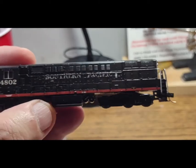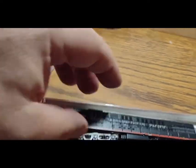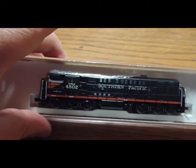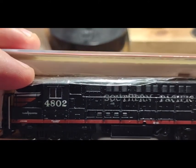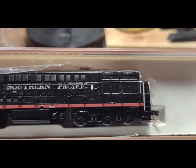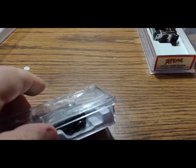A nice looking Fairbanks Morse Train Master. I've been looking for a Train Master, and I like that paint scheme. I just like those locomotives for some odd reason. And I just love that paint scheme that's on it. Looking at it, it's got a lot of detail in the writing and everything on it, as well as the grill work and the louvers and all that. And that was all I got from Tucker's Trains.